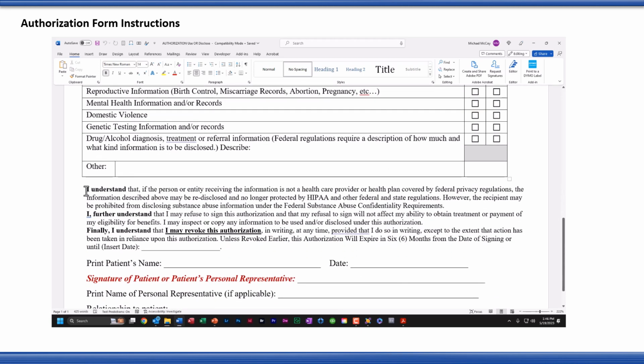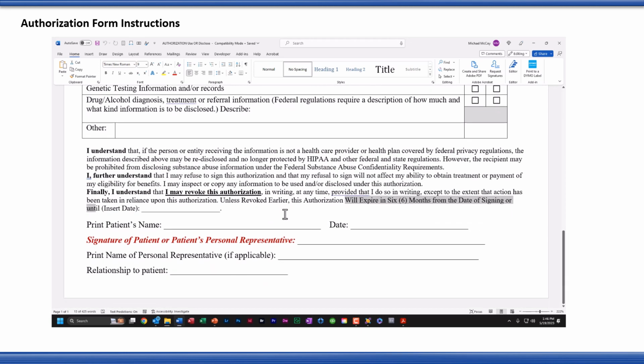Again, authorizations have to have specific statements, such as the patient has a right to revoke it. It has to have a date of expiration. Without a date of expiration, again, this form is not good. For an attorney, it could be when the case concludes. So that would be a valid authorization there.